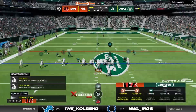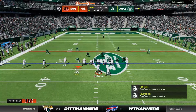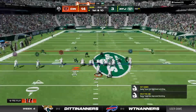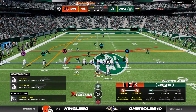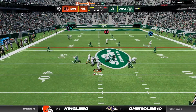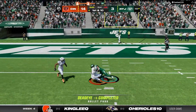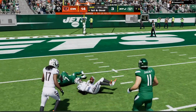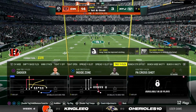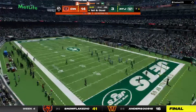Gun. Now they go play action. Burrow, looking downfield for Jones. And he's got it inside the 10. A big play there for Cincinnati. 45 yards. First and goal at the 7-yard line.